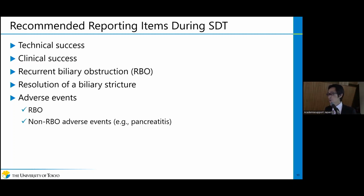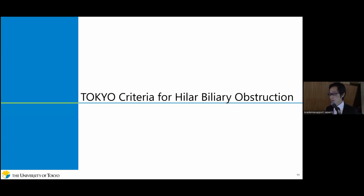To evaluate the clinical outcomes during SDT, we have proposed these reporting outcomes, including technical and clinical success, recurrent biliary obstruction, time to recurrent biliary obstruction, and resolution of biliary stricture for cases with benign biliary stricture. We have also included adverse events, including RBO and non-RBO adverse events such as pancreatitis. So let's focus on the part on hilar biliary obstruction within the framework of the Tokyo criteria 2024.